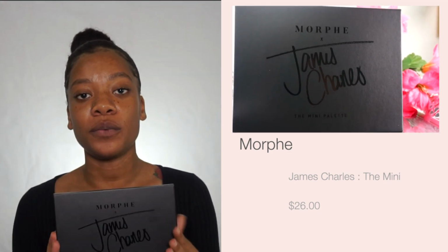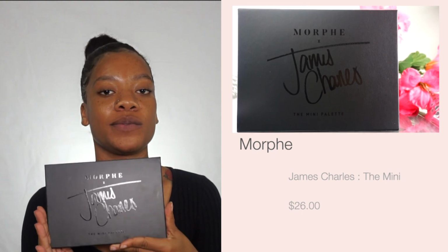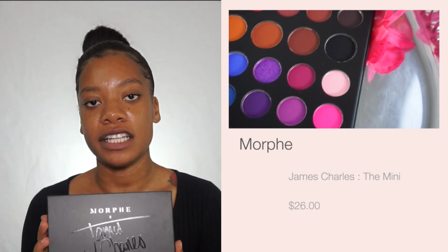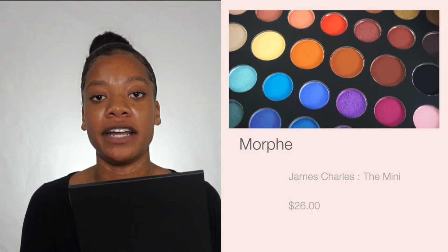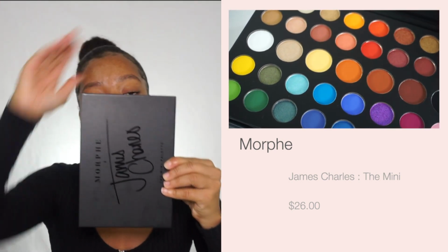James Charles came out with the original, which is literally 2 times bigger than this one. I believe the reasoning for coming out with a mini is obviously so that you can travel with it and take it with you. And the other one was like the size of a binder, you guys, like this much on the end and then maybe about that much more on top.